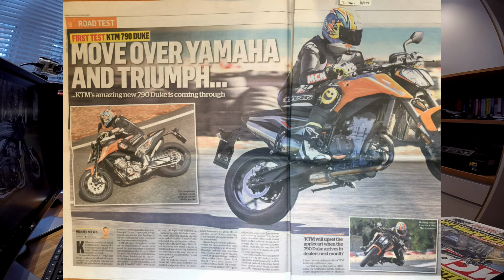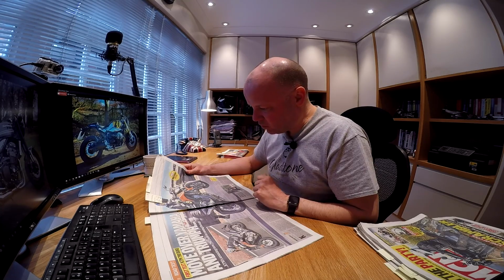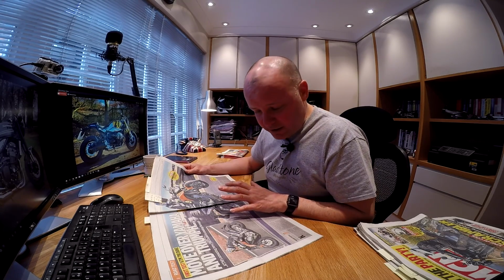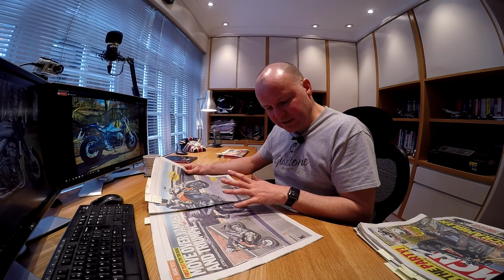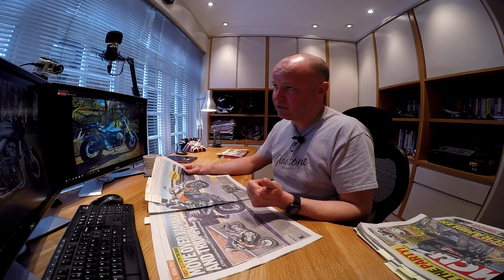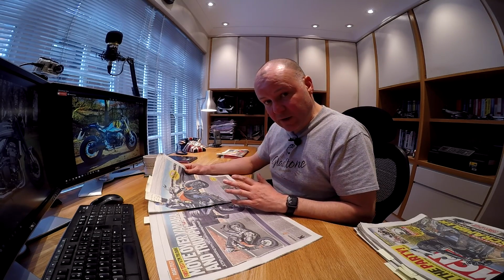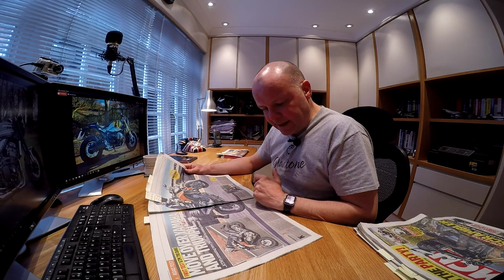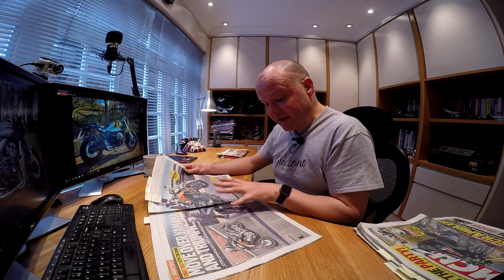I shall be in touch with my friends at KTM soon, hopefully to ride one of these in the summer, and I'll bring you my thoughts on it. But yeah, amazing looking bike, and it's incredible value for money as well. It's on the market for $8,499, and it's got loads of electronics, things like lean angle ABS that I don't think the Street Triple has, or the MT-09. It's got an up and down quick shifter, whereas the Street Triple just has an up quick shifter, I believe. MT-09, I think it's just an up quick shifter as well. So yeah, it's going to be fascinating to see how this goes.